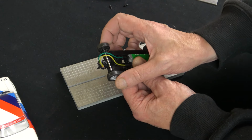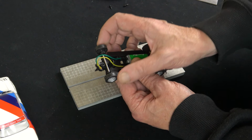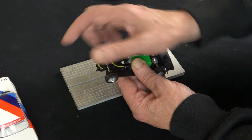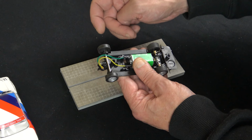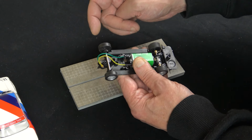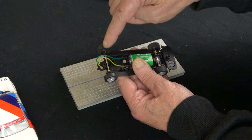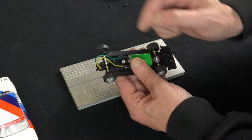I might just need to shim it one way or the other very slightly in order to try and lose some of that visual discrepancy. But I don't want to run the car off square. This wheel and tyre seems to be fairly good. This one has definitely got some issues of some sort.